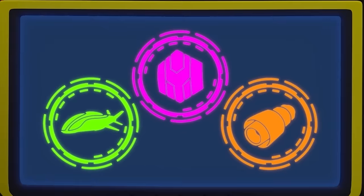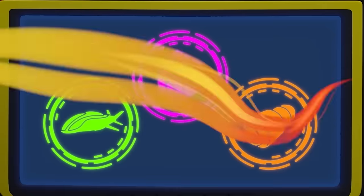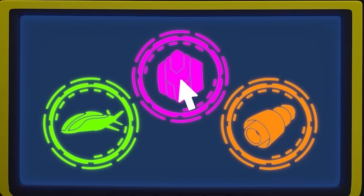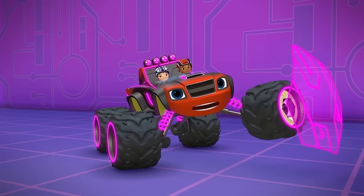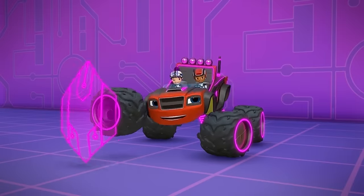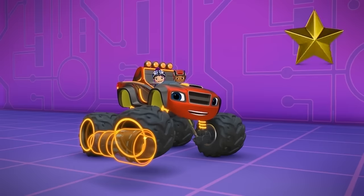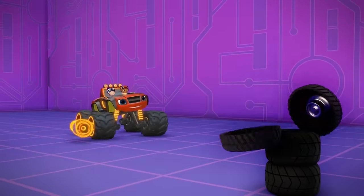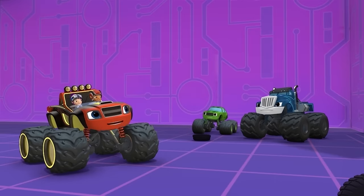Awesome! Check it out! These buttons give Special Mission Blaze cool new upgrades. Let's press the green button to try submarine mode. With submarine power, I can travel underwater. Now let's press the purple button to try force shield mode. With a force shield, I can block anything that gets in our way. Last, press the orange button to try laser mode. A laser can give us the power to cut through anything. Wow! Now nothing can stop us from getting those toothbrushes.